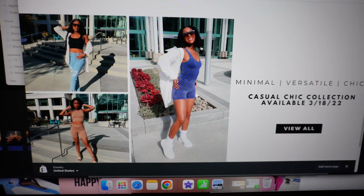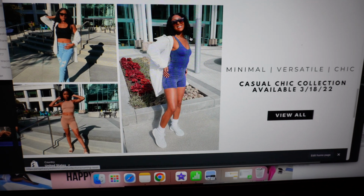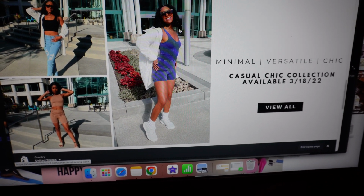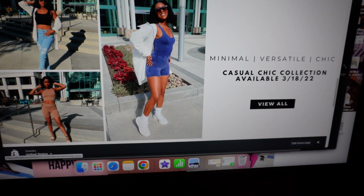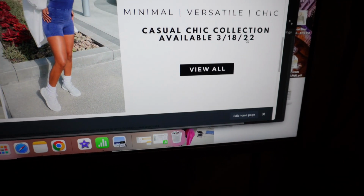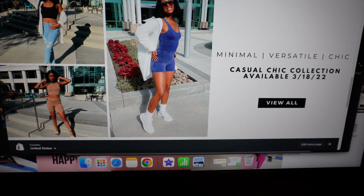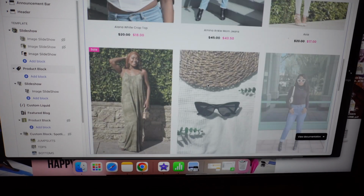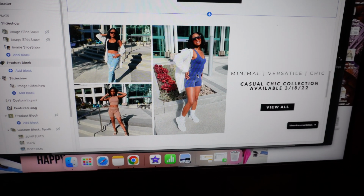And then I just created this little banner. This just says minimal, versatile, chic. Our casual chic collection will be available 3/18/20. Oh, no. It's supposed to say 23. Okay, let me fix it real quick. I thought I changed it. I thought I fixed it. I'm so mad because it's literally March 15th.